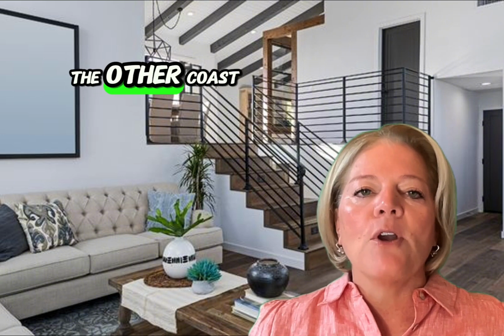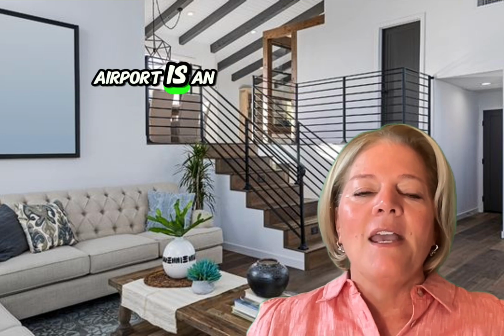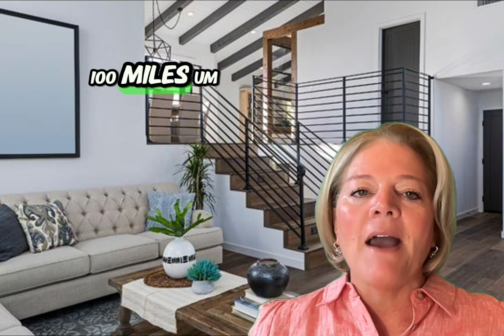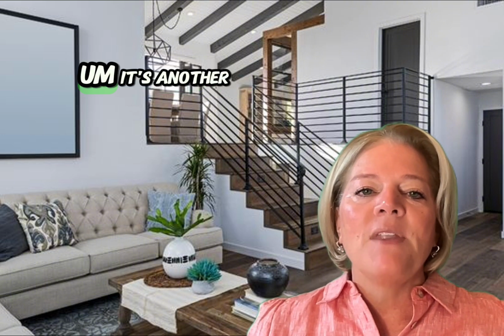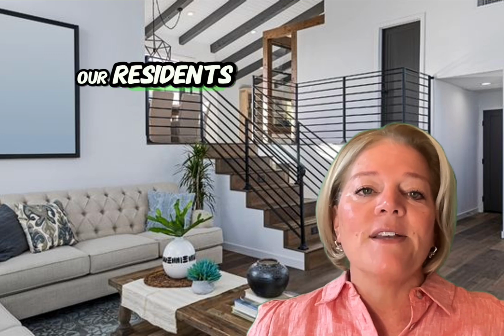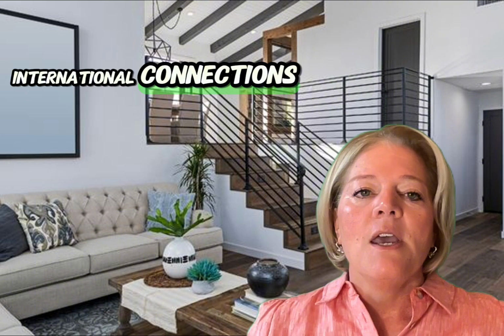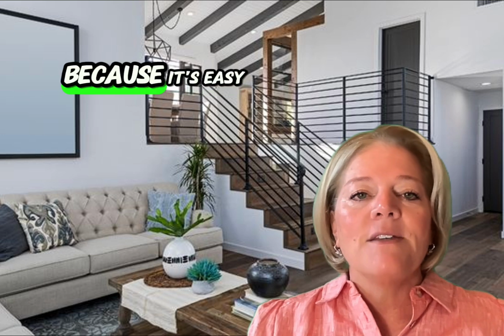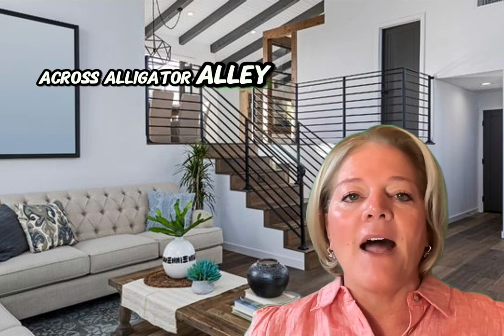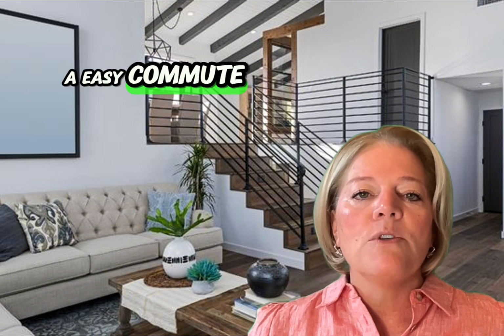Now we're going to take it to the other coast, and people forget that Fort Lauderdale, the Hollywood International Airport, is an option. It's located about 100 miles southeast of Naples. It's another popular option for our residents because it's known for its extensive flight options and international connections. It's also ideal for frequent travelers. So we tend to use it relatively often because it's easy to just cut across Alligator Alley. It's quick on and off the highway. So it's an easy commute.